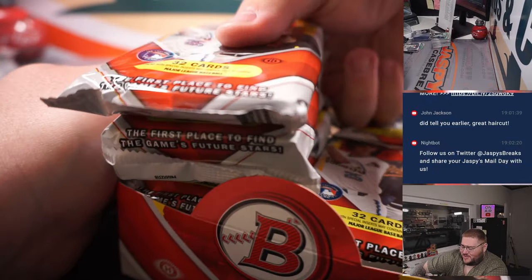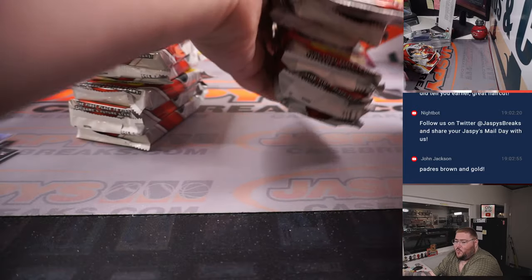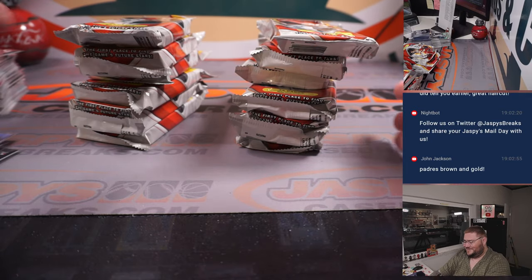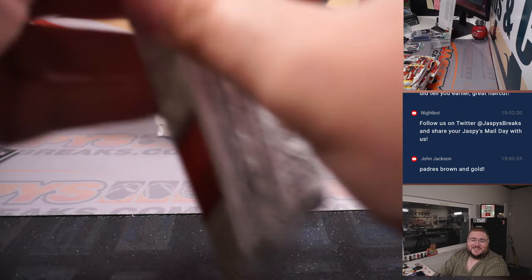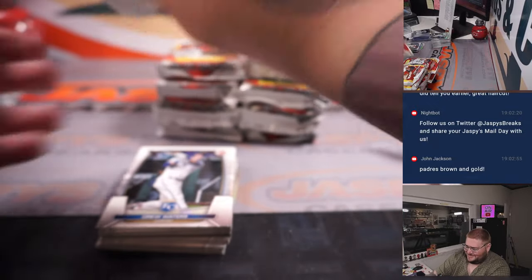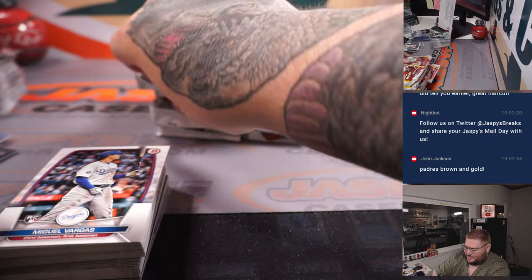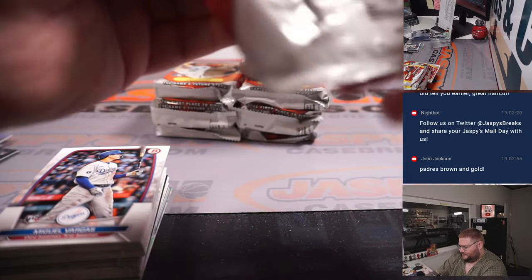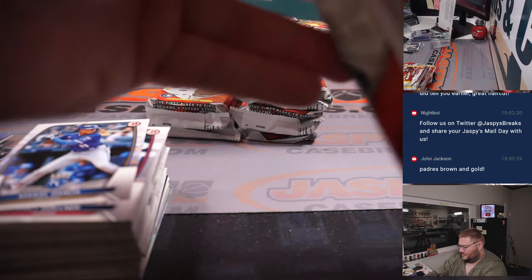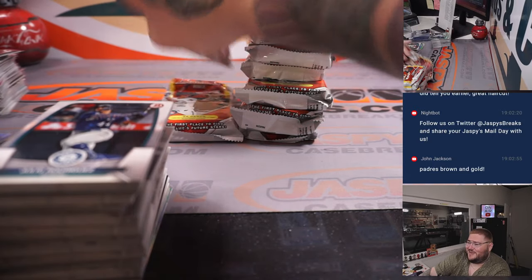All right, last box here. What a pretty dang good case. Let's see if we can end it on at least one more banger. It is a little brown and gold, huh? Just for you, John. I really like your Padres. Padres brown and gold.